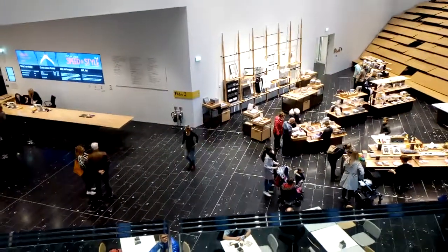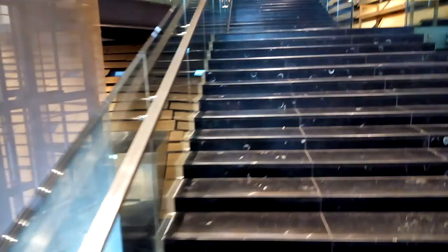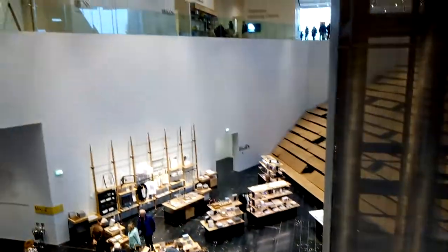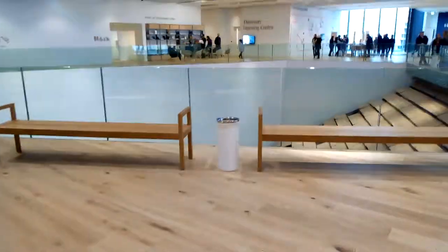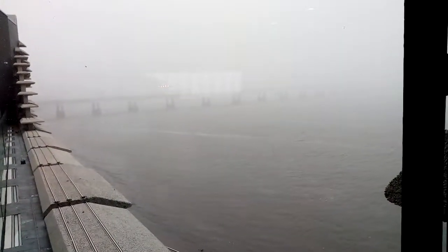There's a cafe at the entrance on the ground floor. That looks like a restaurant and bar up there. Must have lovely views when it's clear. Might just about see the Tay Road Bridge from here. Ah, you can just make it out.